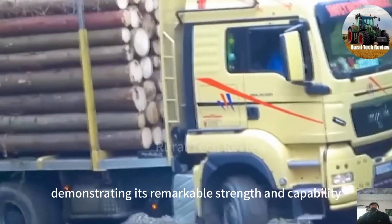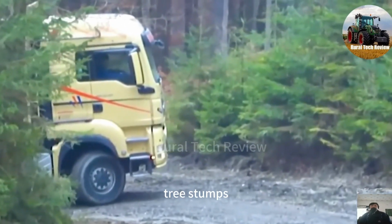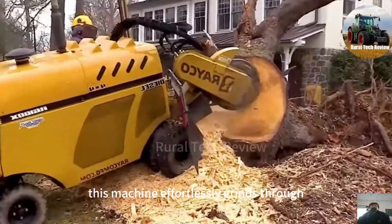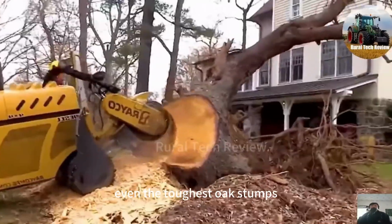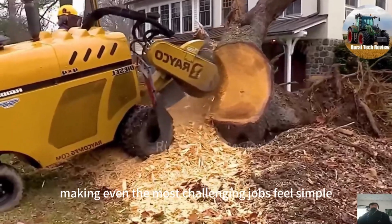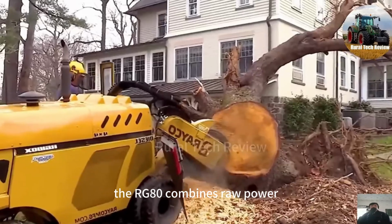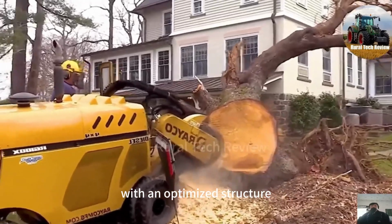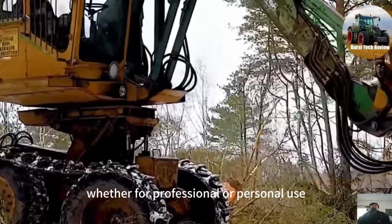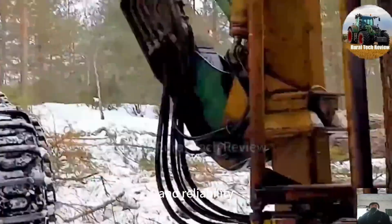The Rico RG80 is the ultimate solution for tackling large tree stumps. Equipped with a powerful engine and impressive horsepower, this machine effortlessly grinds through even the toughest oak stumps. Its precise handling ensures efficiency, making even the most challenging jobs feel simple. Designed for maximum performance, the RG80 combines raw power with an optimized structure, delivering exceptional results with ease. Whether for professional or personal use, this stump grinder is built to handle the job with precision and reliability.